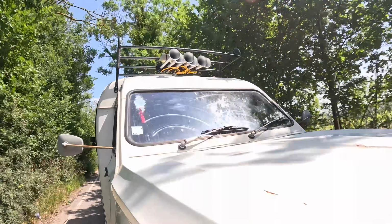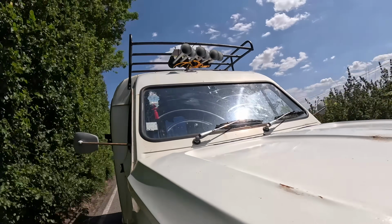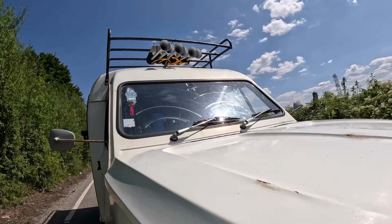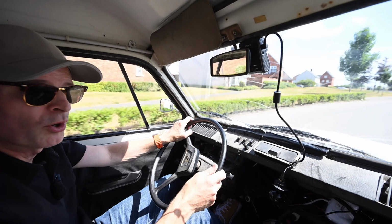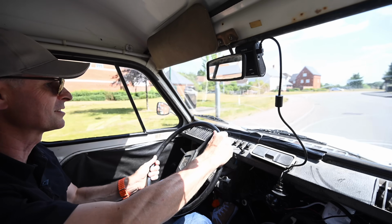Now these were pretty popular. They sold 253,000 of them across Europe, not including the UK, as it wasn't right-hand drive, as I mentioned. All of them built in Vigo in Spain, where Citroën had a manufacturing plant.